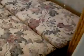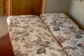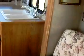Not only that, but let's see if this couch converts into a bed. How hard is it? Bam! Look at that. It takes less than 2 seconds in one hand to convert that into a sleeper, which is actually really large. And then, can I turn it back? Look at that. Takes just seconds to do.